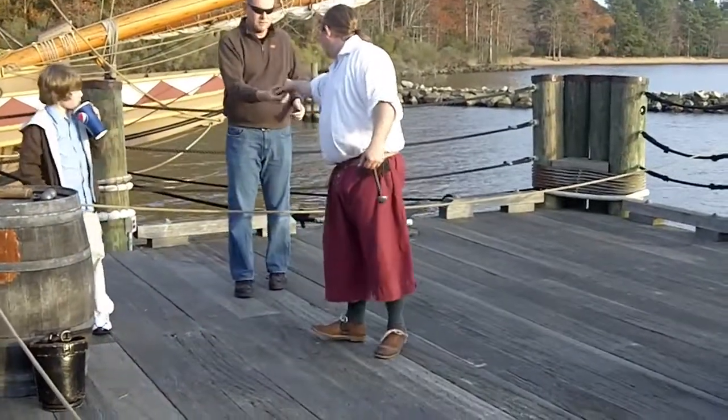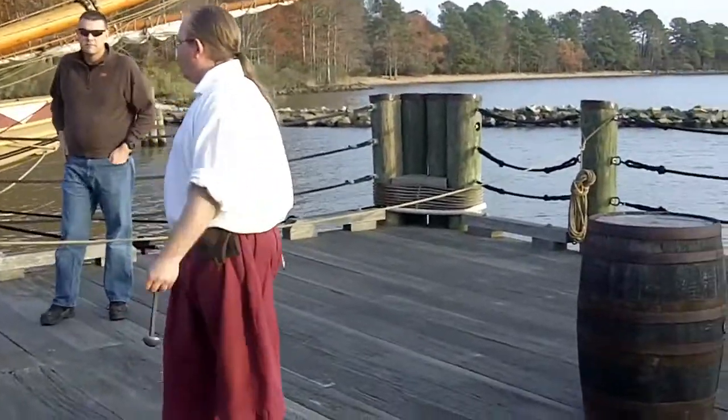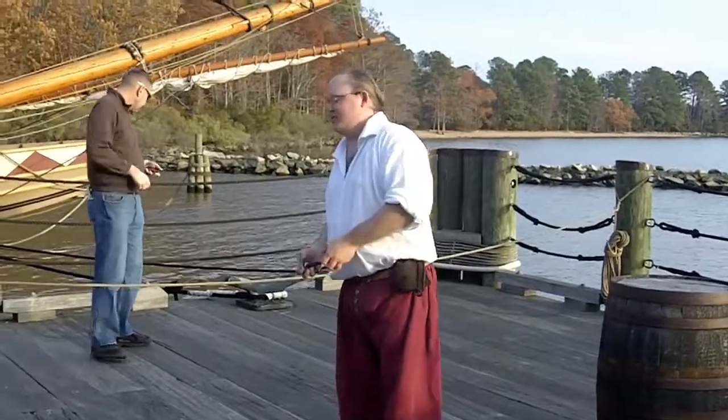Start passing that around, sir. Passing the round shot around, be very careful with it. It is heavy and it will hurt if you drop it on yourself or on a friend.